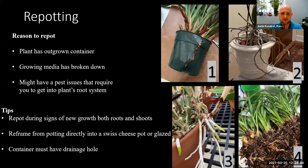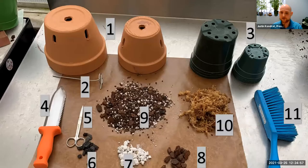I would definitely recommend either doing a terracotta or a plastic. If you do want a glazed pot, you can do a plastic and then put it into the glazed pot. And then containers must have drain holes. So there again, get all your supplies together.